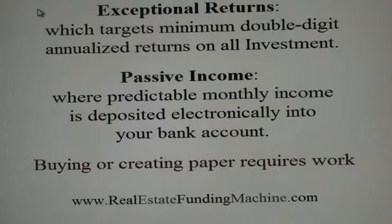When buying trust deeds and buying the paper itself, you want to be able to check the property out, and also check out the note, what's in the note, and the restrictions in the note. And you want to make sure that the taxes on the property are paid each and every year, and the insurance.